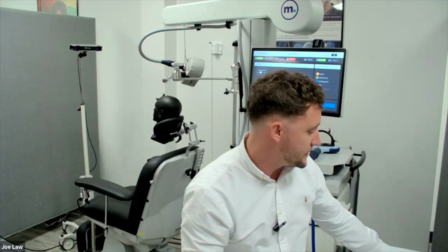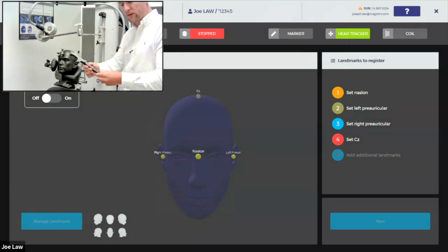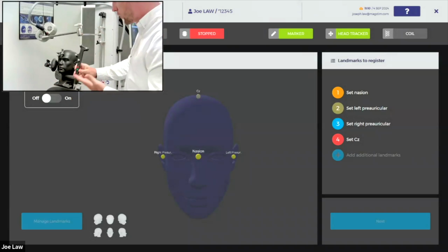So I've already placed this anatomical landmark, the head reference, on this patient's head, as you can see on the other video. So what I'm going to do is now register those anatomical landmarks. We recently developed a new pointer tool. It's now Bluetooth enabled, so you don't have to actually interact with the screen at all. You can do it all from the patient's head.